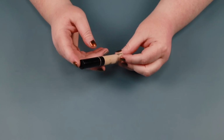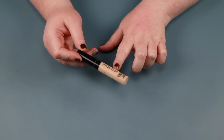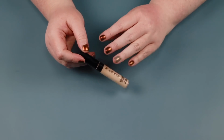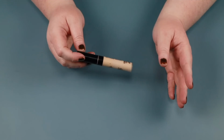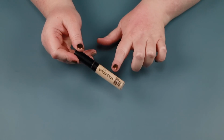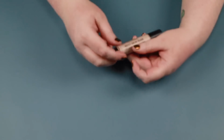This is from Smashbox. This is the Studio Skin Flawless 24-Hour Concealer. This is literally like thick, thick, thick buttercream. It's yellow. It's off-putting. It just makes me feel uncomfortable, and I hate it. So this is a no, absolute no for me. So yeah, no, hate it.